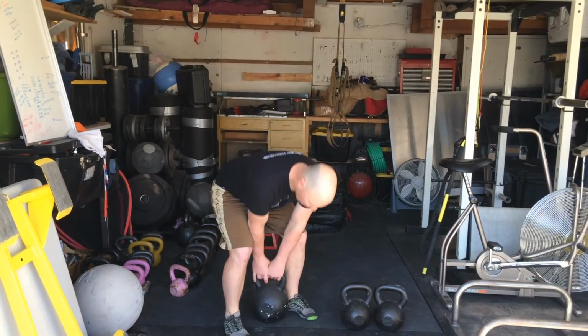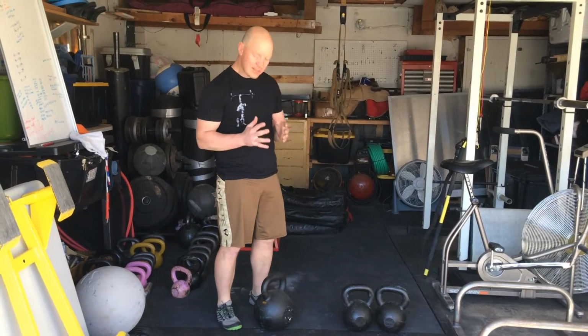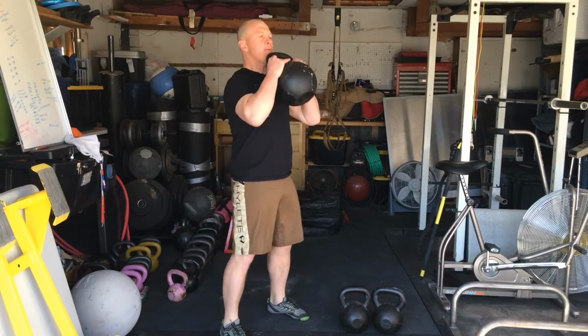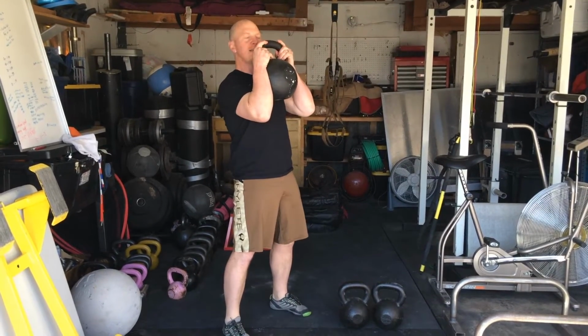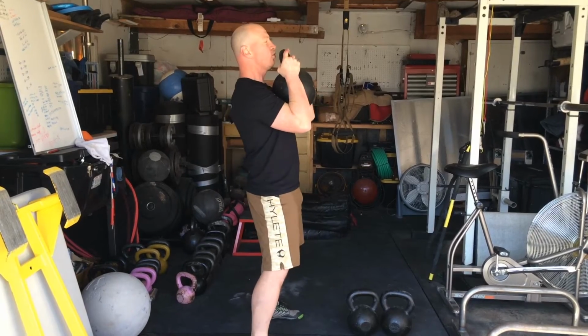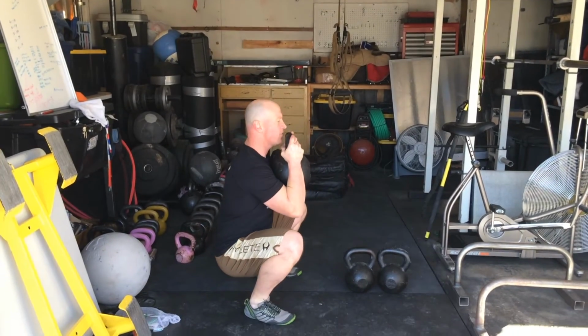So we're going to grab this 48 and just take a look at where it lays and why it is so popular and good. Up into the goblet squat position. It's nice. It's real close to the midline. It runs right down my center, which allows me to do really good squatting patterns. I can drop down in this thing.